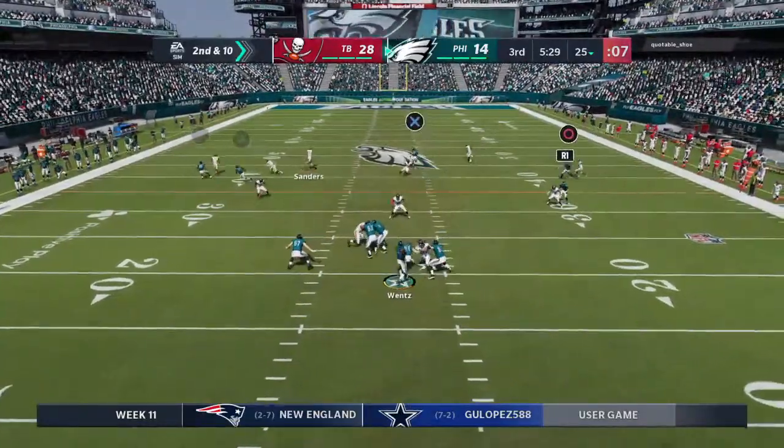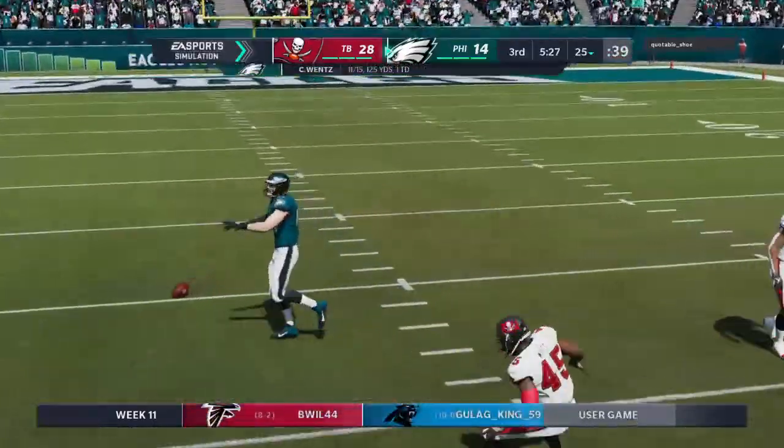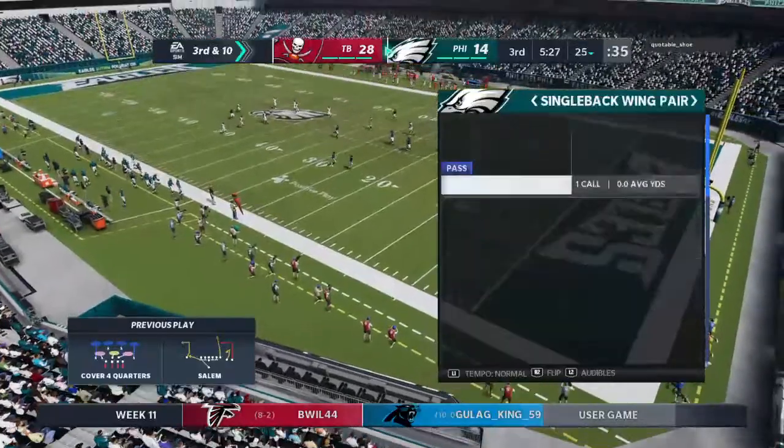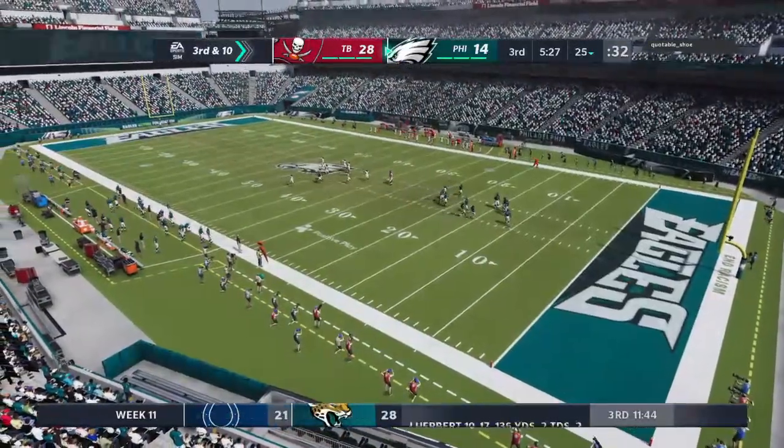Here's Wentz to throw. He's going to let it go again. And he almost intercepted it. They haven't picked a ball off yet. That probably should have been their first. And it's 3rd down now. And 10 yards to go.